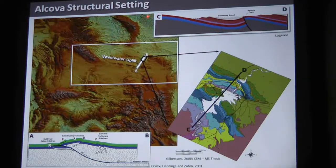southwest side we're dipping uniformly off of another structural high. Then we get to the lake, it's kind of in a synclinal position, then there's the fault of the anticline itself, and then there's the anticline.